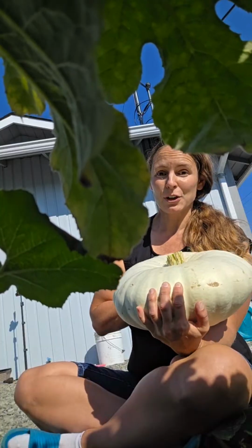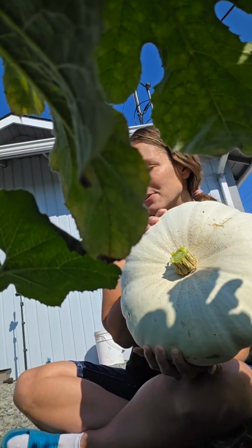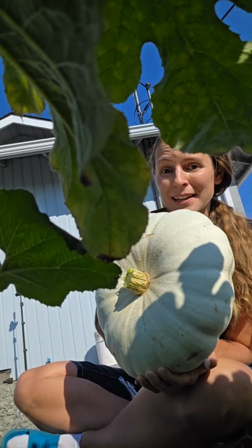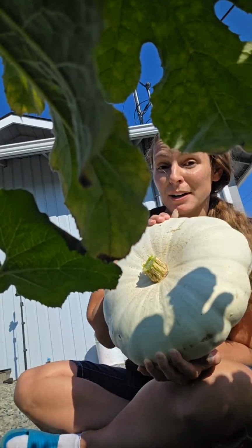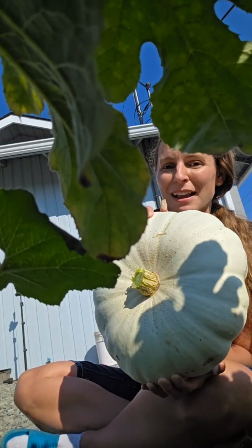So yeah, if you want to grow big, giant produce, whether they're tomatoes, pumpkins, squashes, I highly recommend sheep manure. If you can get your hands on it, it is far superior to any other manure I've ever used, and I have used many manures in my lifetime.